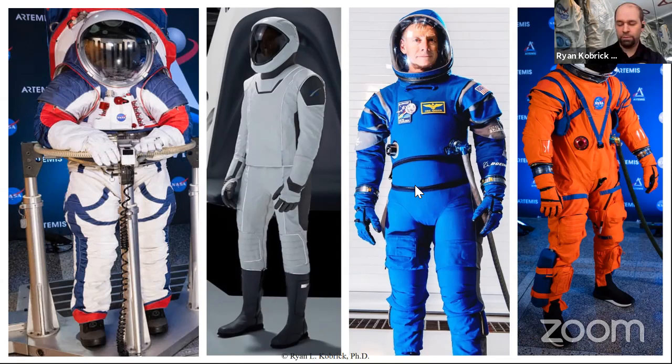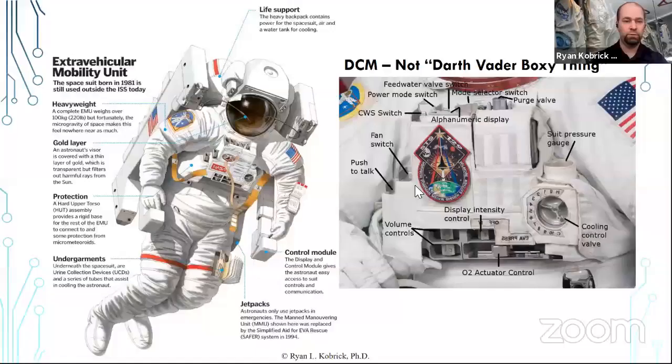Oh, I do want to answer the question, and we can come back to that because there is more to it. Luca Parmitano from the European Space Agency had a leak inside of his spacesuit, inside the EMU. Here's the EMU. There's a liquid cooling garment on the inside, and it circulates water. It's enough tubing to cover a tennis court. This is a lot of tubing.